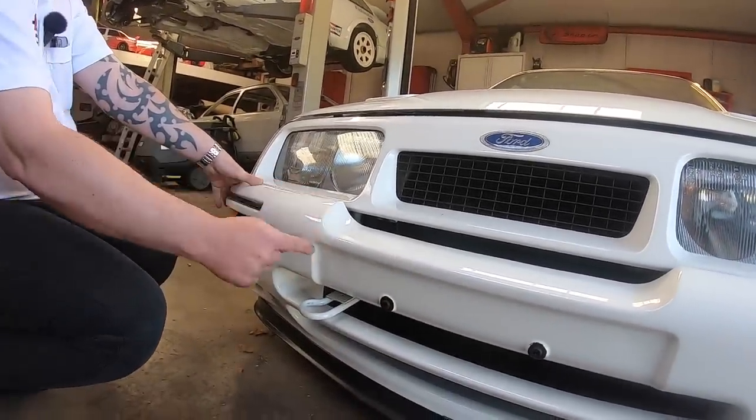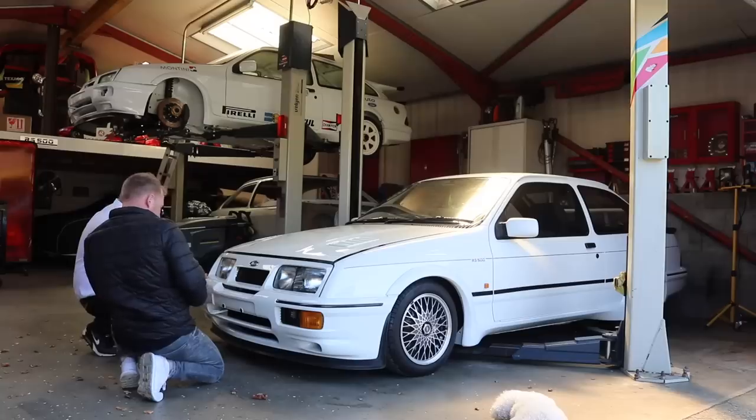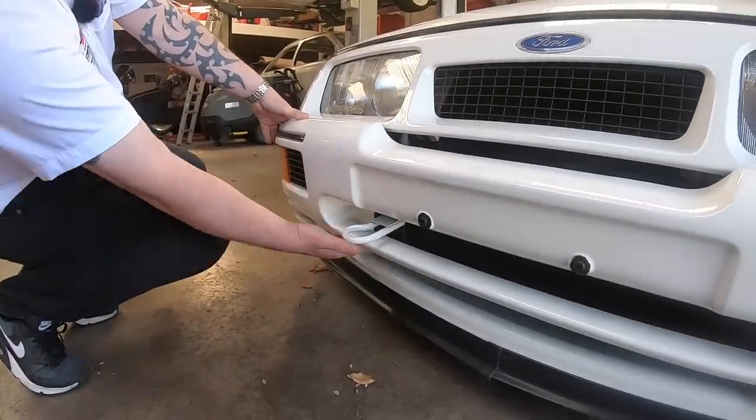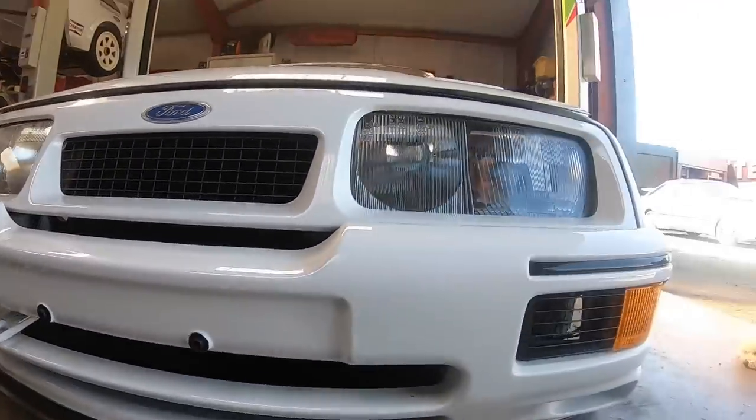Yeah, I think maybe just cosmetics to line up with it. Does look better, wide. It does look better. Probably, but not many people realise that it's wider there, so you're getting more air in here, a lot more than you do on a standard three-door bumper.